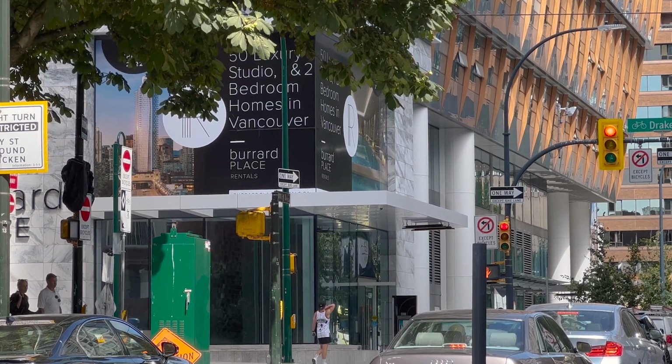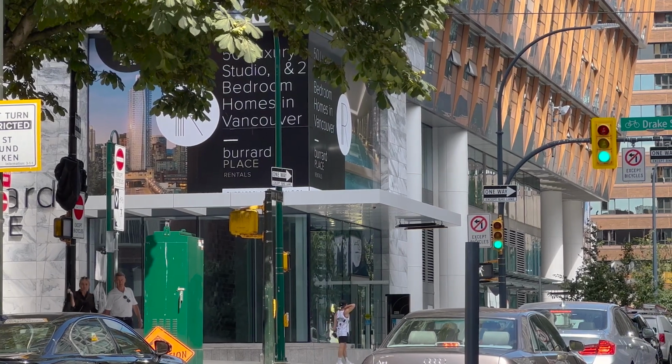And then for a 2-bed, it is $4,935 for 910 square feet. That is because it's a brand new place, it's luxury, but I mean, that seems to be a general theme here.